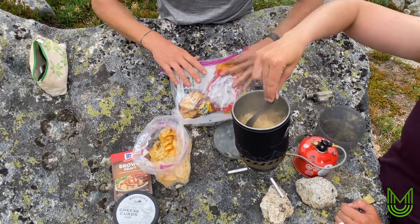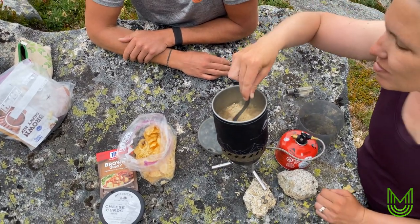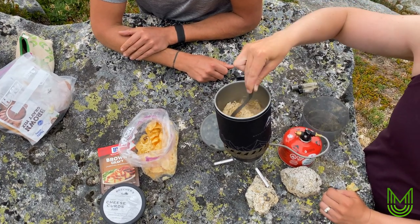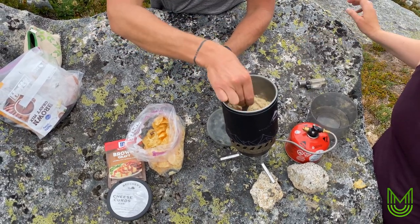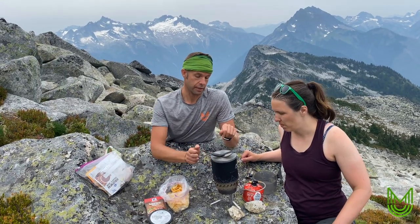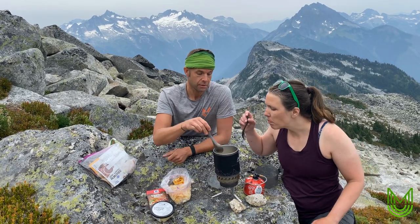And we are here at 6,800 feet. So this actually boiled up pretty quick, but if you're at sea level, it's going to be even quicker. That is looking good already. It's getting nice and soft. So this has been cooking for just a few minutes. So I'm gonna go ahead and turn off the burner and let's go ahead and give it a try before we add it to our hash browns.